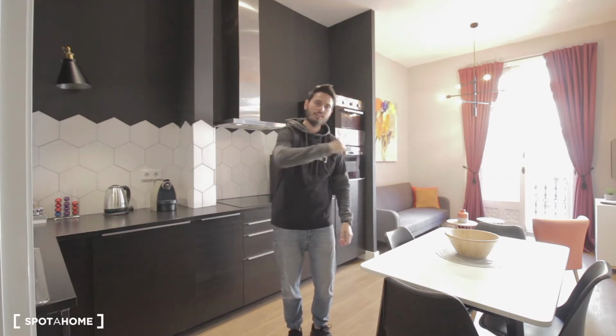Super well connected as well with the bus, lots of buses close by. And well, there's everything you would need around, shops, bars, restaurants, markets, etc. Today I'm showing you this nice flat with two bedrooms for rent. Let's take a look.